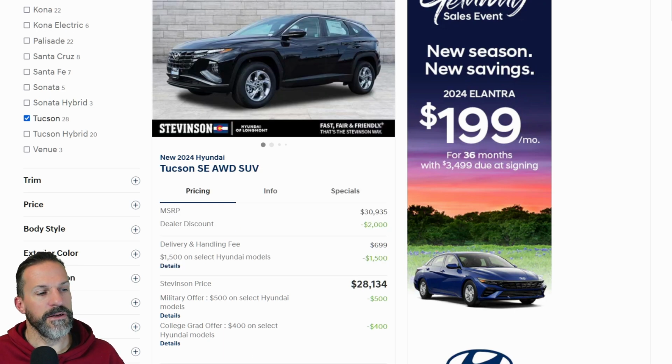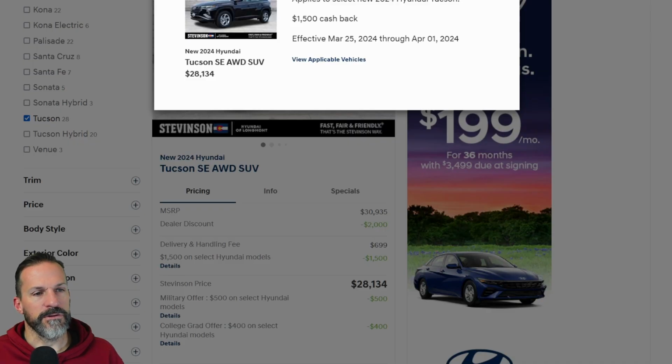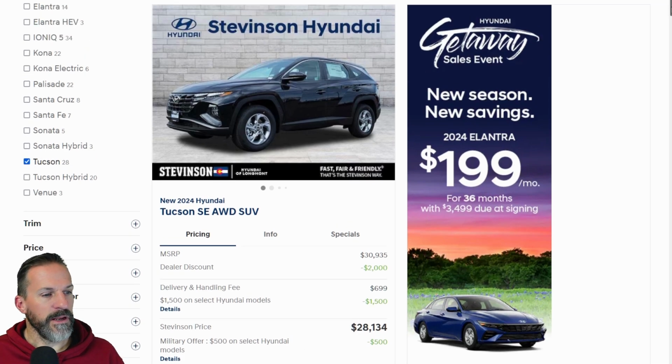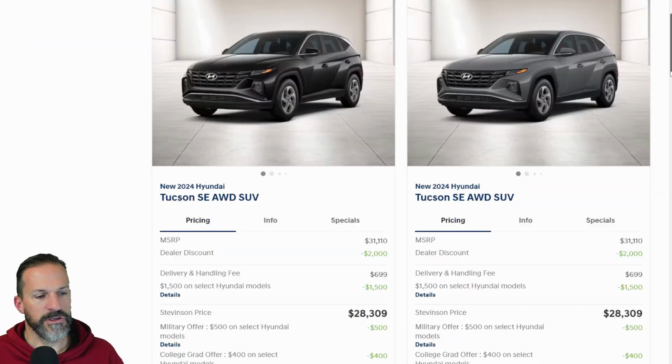The Tucsons, they're being a little more aggressive. $30,935 was the MSRP, dealer discount of $2,000 and $1,500 off from Hyundai. So that goes through April 1st as well. $28,134 is the final price on the Tucson. That's the most affordable version I could find here, the SE all-wheel drive, and they just go up from there.